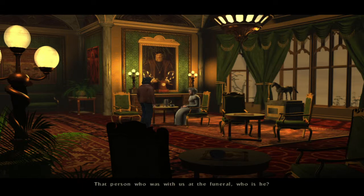That person who was with us at the funeral, who is he? Dr. Herman, our family physician. But it would be more accurate to say our family friend. I had never heard of him. Well, how could you? He moved here long after you had gone away. He's a good man. He was a friend to William and has helped us a good deal. Until William began avoiding people, they were often together. Why are you interested in Heinz? I don't know him, so I wanted to know who he is.